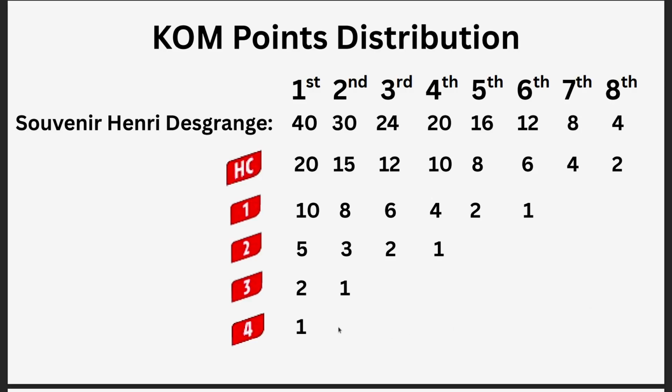At fourth category, you only get 1 point for the winner. At third category, the winner gets 2, and the second place rider gets 1. Second category climb is 5, 3, 2 and 1 point for the top 4 riders. Then at first category climb we have 10, 8, 6, 4, 2 and 1 point for the top 6.